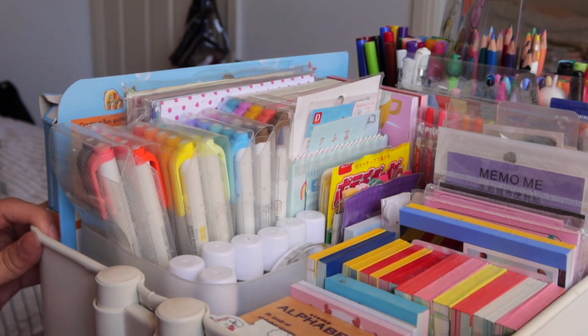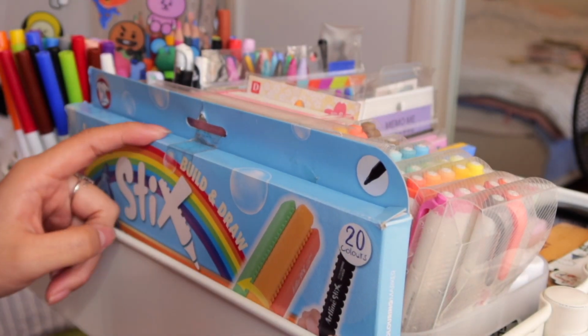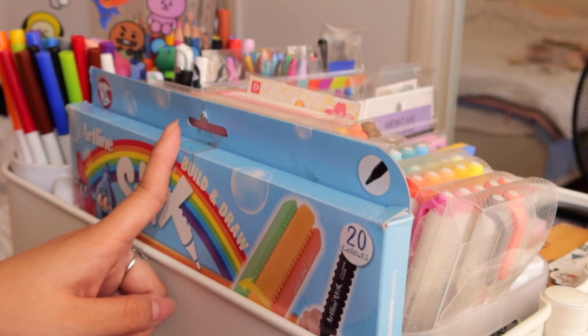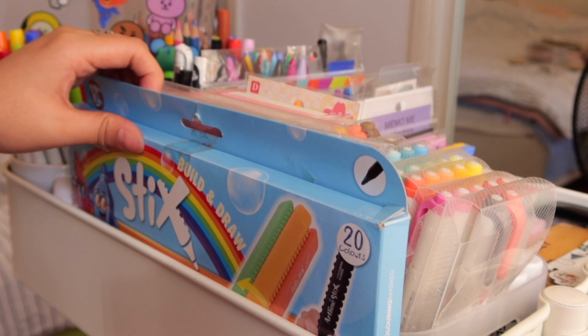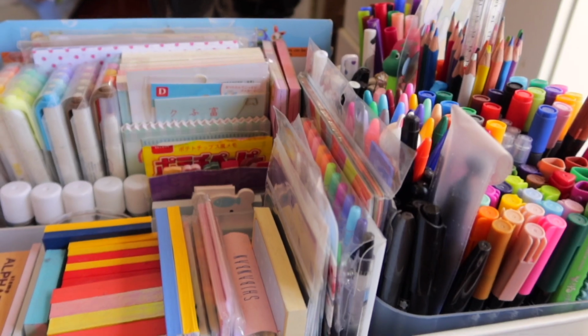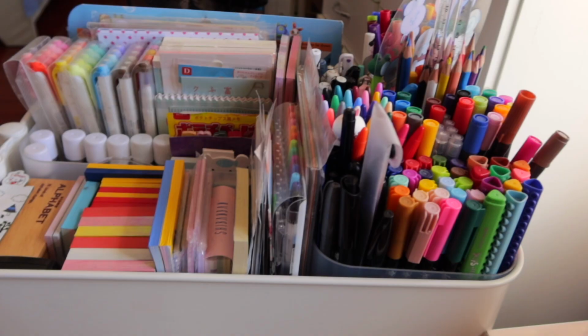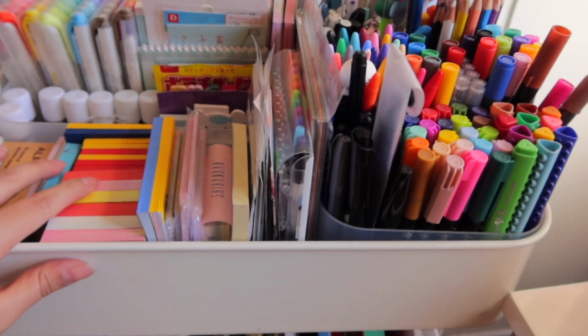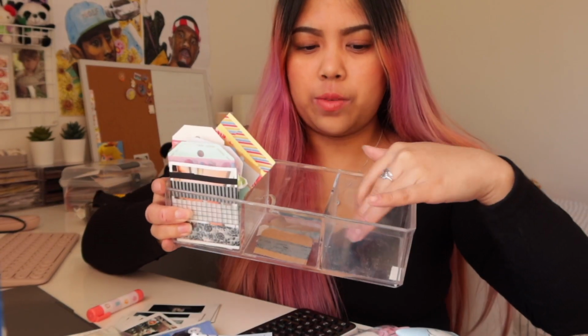Everything managed to fit. That's amazing. So I just keep my art line stick markers over here because I currently don't have any organizers that I can use to store this, so I just leave the packaging here with all the markers. And yeah, that's pretty much it for the top part of my cart. I'm really happy that it managed to fit everything. So now I'm left with these empty spaces over here.